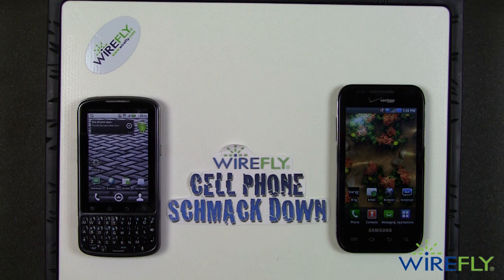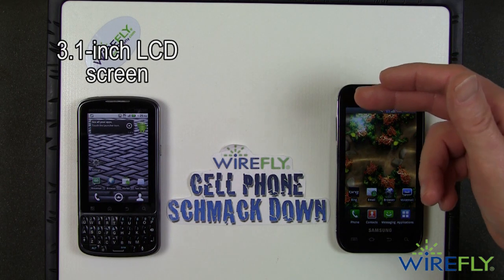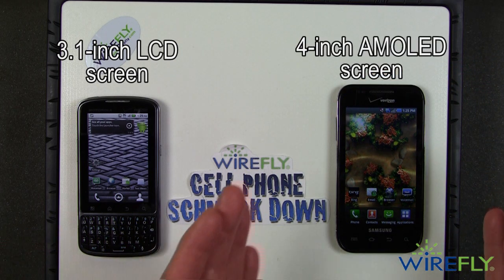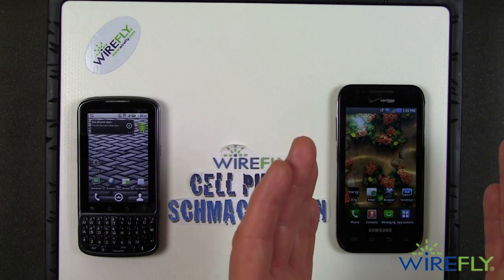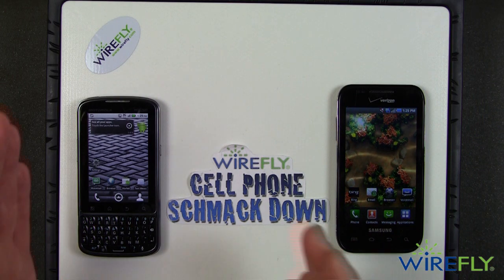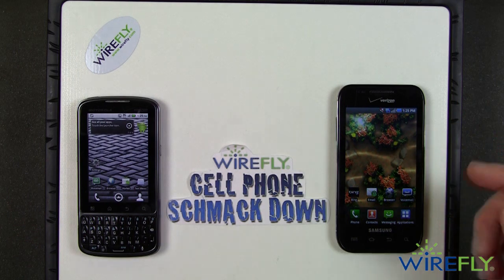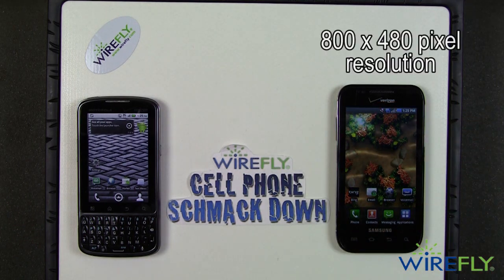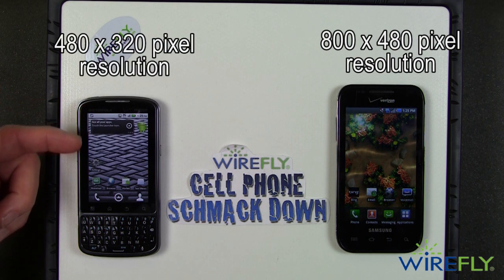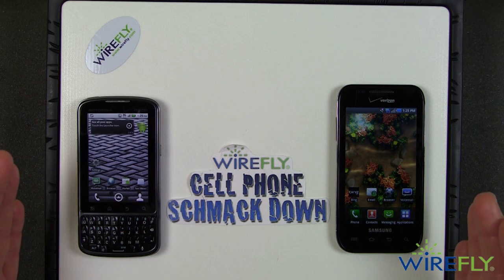The Motorola DROID Pro has got a 3.1-inch LCD screen, and the Samsung Fascinate has a 4-inch diagonal Super AMOLED screen. This is kind of the class of the cell phone screens that are now available out there in the industry. So, very different in terms of screen. The Samsung Fascinate has a resolution of 800 by 480 pixels, while the Motorola DROID Pro has got a resolution of 480 by 320. But I got to tell you, both these screens look pretty good.